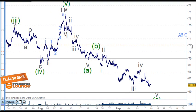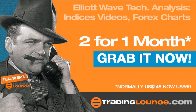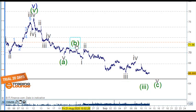Okay. So I've got this in green. It could be in blue, so don't worry about that too much. But I just want to take you on a journey from the top here. We've got 1 and 2 here, and 3 and 4, and then 1 and 2 and 3, and 4 and 5 to here. And it's a little bit small, but an A and a B and a C here for this wave B, but more importantly 1 here, 2 here, 1, 2, 3, 4, 5 for the third wave, fourth wave, and the fifth wave coming down here.